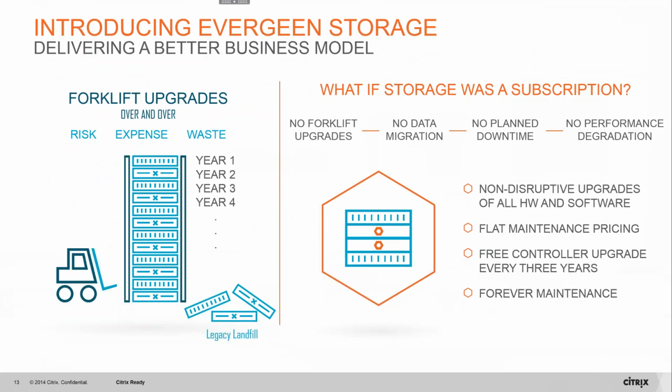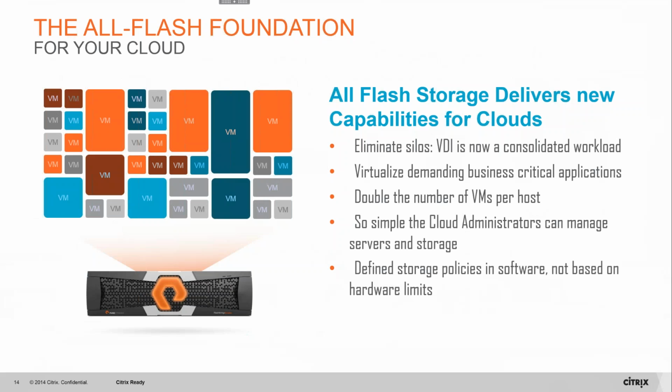Gunnar, I think the last slide, we kind of covered this. VDI is a great workload for all flash. Virtualizing many different applications, databases, people put their ERPs on there. But just being able to consolidate everything into an all-flash array is something that we've strived to do, and I think Kenneth mentioned that they're putting more workloads on there.